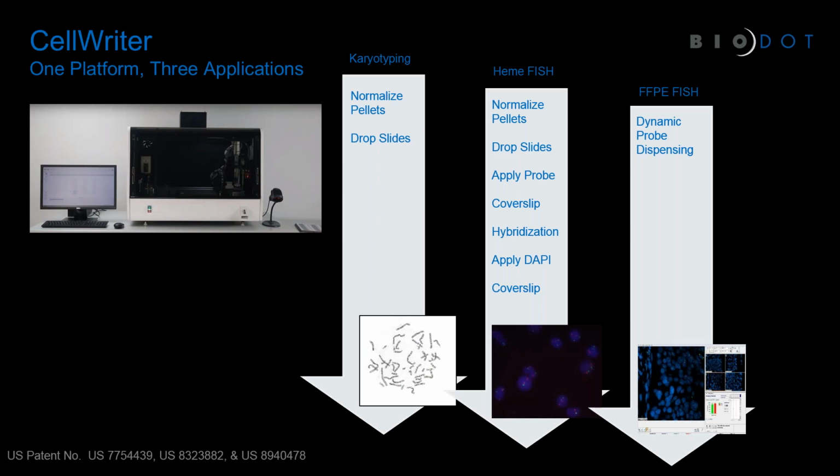If you think about Biodot, you can think of us as a biological inkjet printer. We're able to dispense proteins or cells or DNA onto surfaces down into the nanoliter range, so fractions of a microliter. The BioJet technology, this inkjet technology, is the engine behind what we call CellWriter. CellWriter was designed with a group of us internally and some cytogeneticists that we worked with a long time ago. The core concept of CellWriter is to become the key workhorse between harvesting and microscopy. We want to be able to produce slides for karyotyping, for hematological fish, but also FFPE.